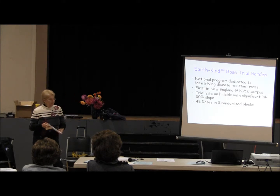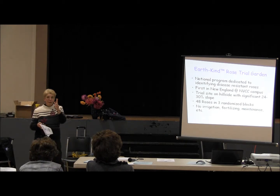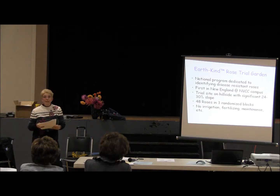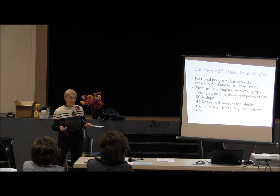Horizontally. There's no irrigation, no fertilization, no maintenance. Just weeding. But it's mulched, and it's fenced, because there are critters. You don't try to keep the critters out.